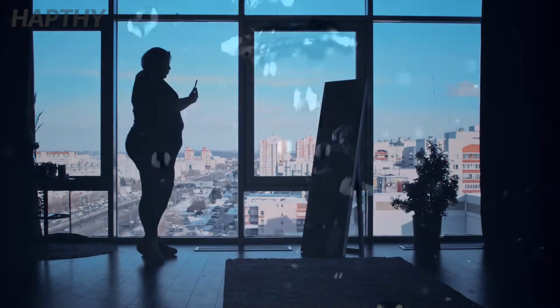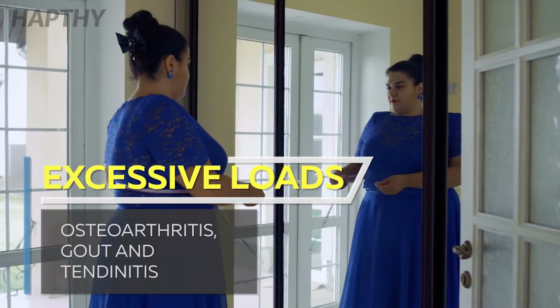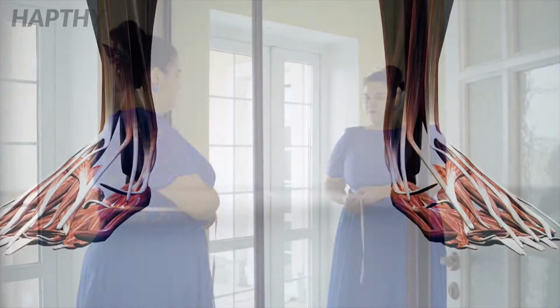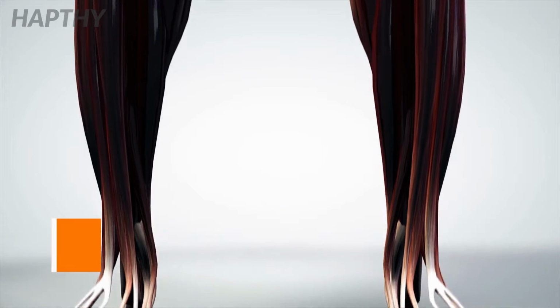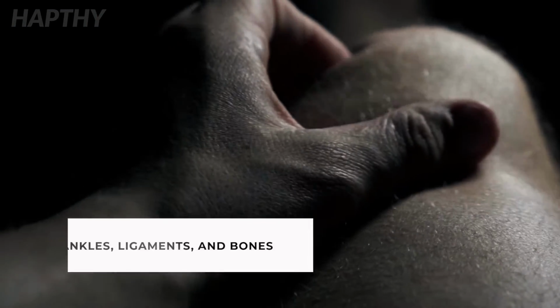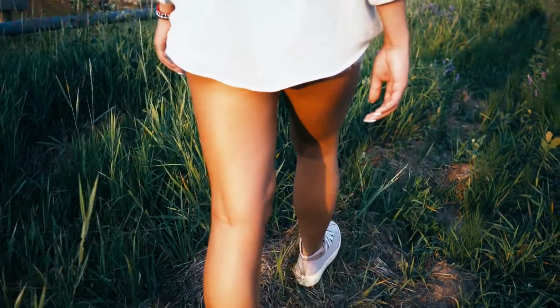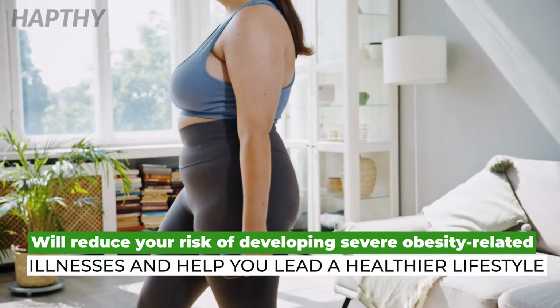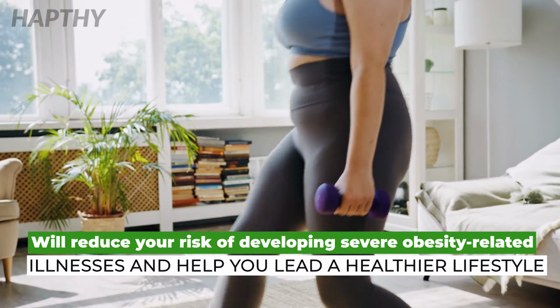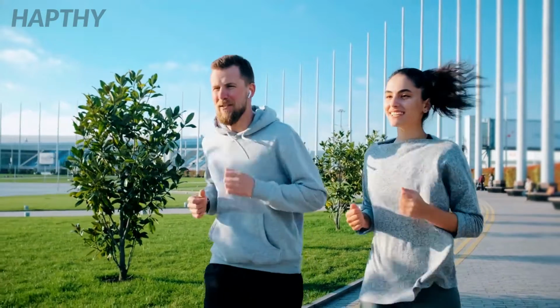Bearing excessive loads for a long time can risk conditions such as osteoarthritis, gout, and tendinitis. All of this extra strain on your ankles, ligaments, and bones can cause significant swelling over time. Losing weight can help ease some of the strain on your feet, resulting in reduced swelling and pain. It will also decrease the risk of severe health conditions associated with obesity and help you live a healthier lifestyle.